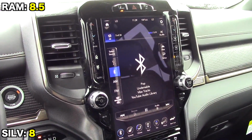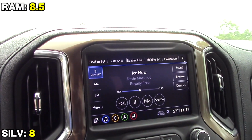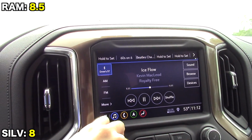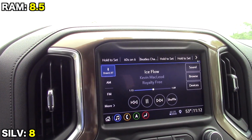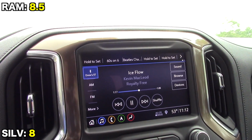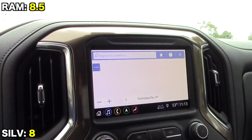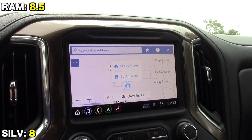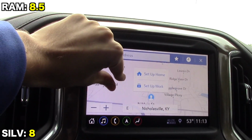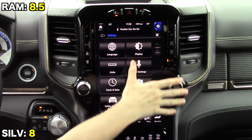And now that brings us to the infotainment systems, which are very different. Starting out with the more traditional Silverado, it has the brand new Infotainment System 3. The graphics and resolution have been improved, and the logical layout makes using the system very pleasant. Also on board are Android Auto and Apple CarPlay. As great as that system is, the Uconnect system is even better.